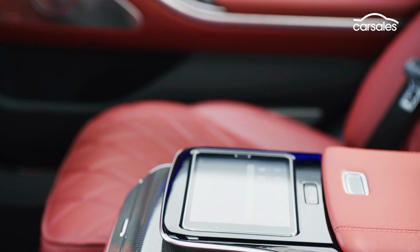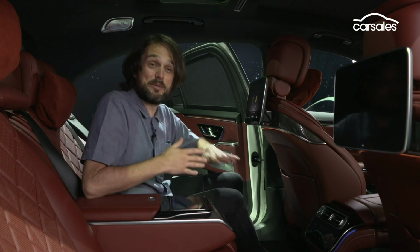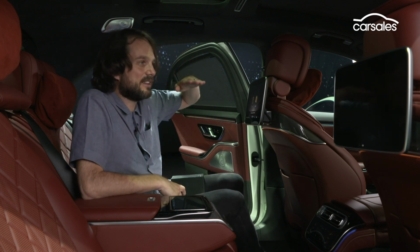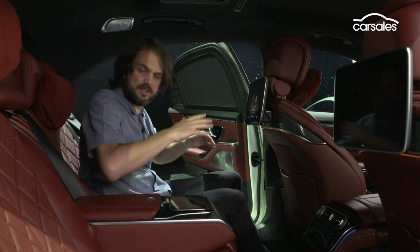Other things to point out, I mean, this cabin is absolutely incredible. Climbing into these seats is quite interesting because they're 2-stage cushions. So the first time you get in, they feel really soft. And then once you're here, they're quite figure hugging and quite firm.